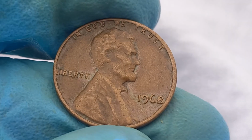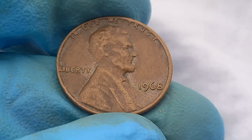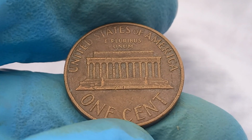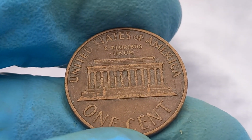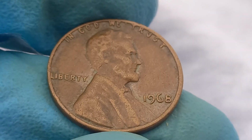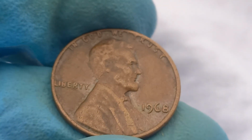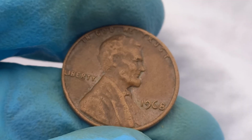And condition matters. A worn example could bring thousands. But a pristine, uncirculated survivor? That's where the $1 million price tag comes in. Look for sharp details on Lincoln's portrait. Crisp edges on the lettering. A smooth, unblemished field. Any scratch, any discoloration can slash the value in half.